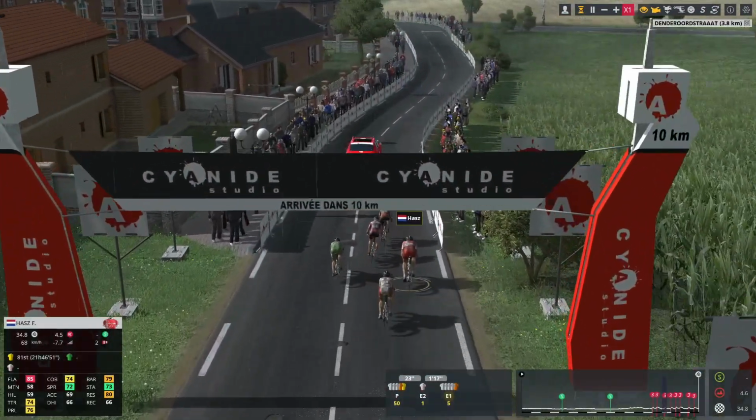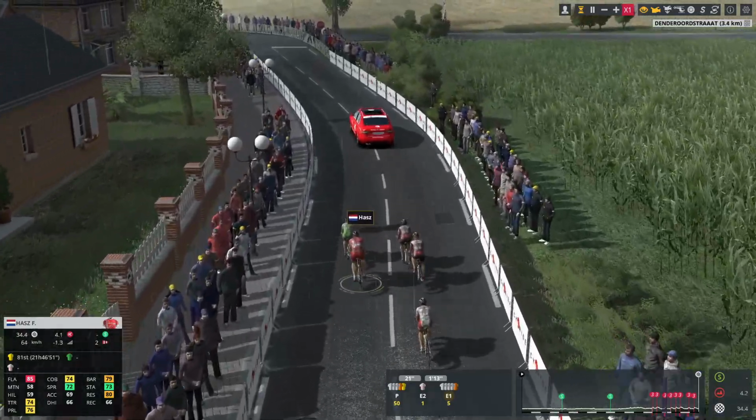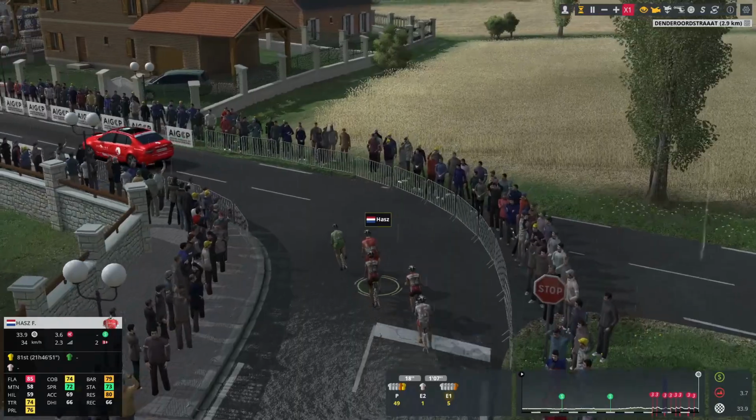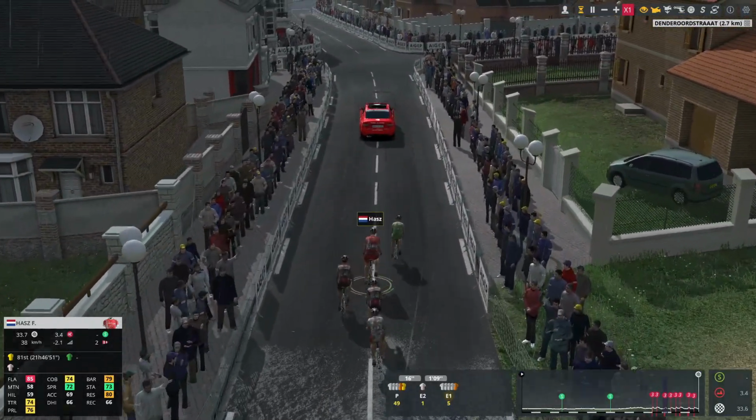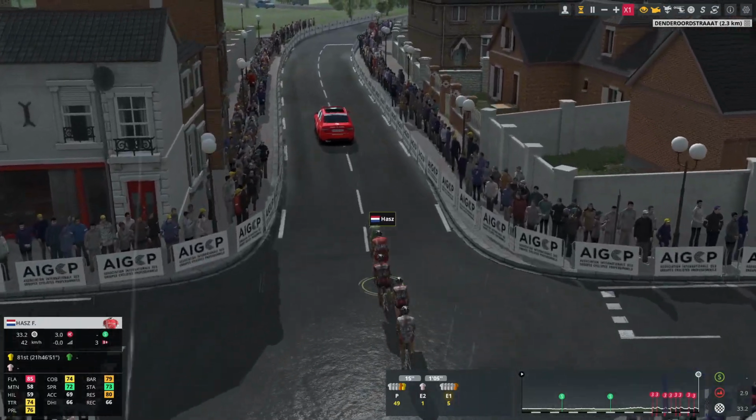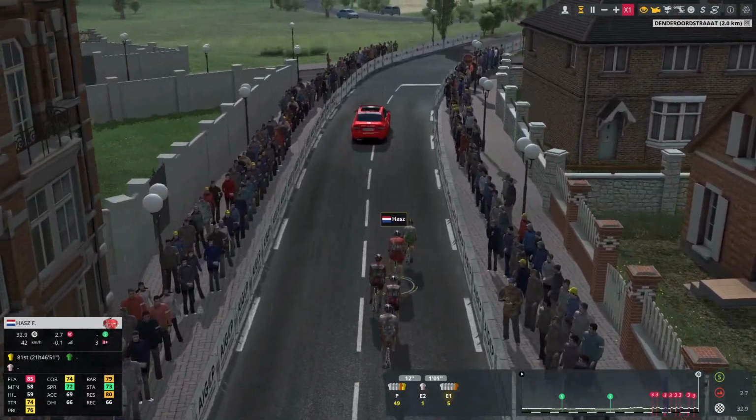Welcome to the 7th and final stage of the Benelux Tour. 35 kilometers to ride on this tough stage, and it's all backloaded with the categorized climbs at the end of the course. We have 5 surviving breakaways with a 1 and 20-second lead over the peloton.